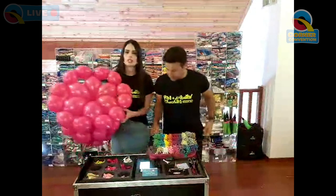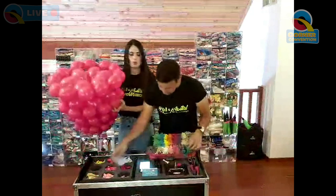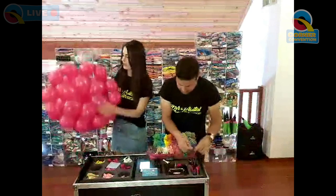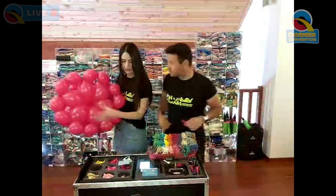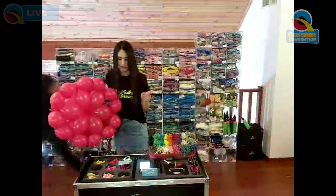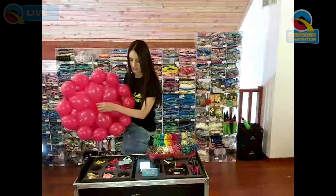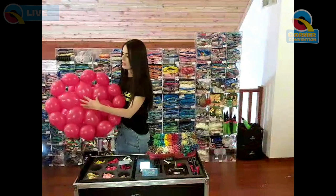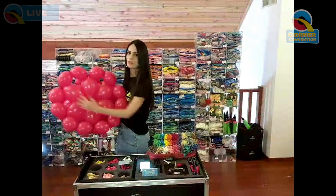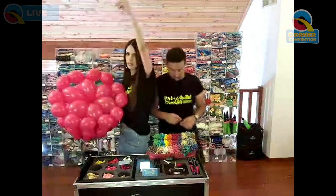Okay, there was a question, how do we hang it to the ceiling? So what we are going to do now is to make a cluster made out of 5 balloons. Six inch cluster made out of 5 inches, okay, inflated to 2.5 inches. Small cluster that will allow us to stabilize the base and to have a point so we can hang it to the ceiling.